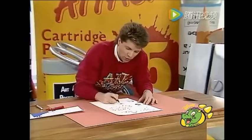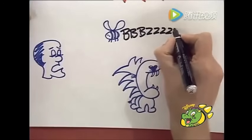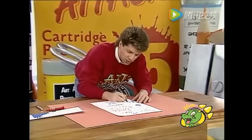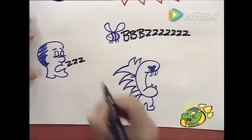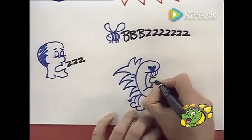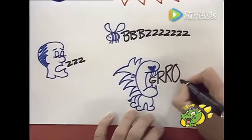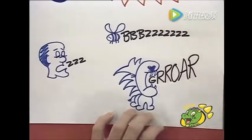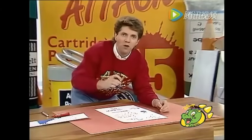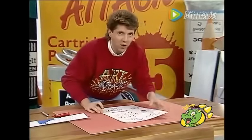What about for long, drawn-out noises? Well, make it long and drawn out. Bzzz. And for shorter noises, make your word shorter. What about noises that get louder? I'll just simply make the letters bigger and bigger. There it is. So it all depends what type of sound you're looking for, whether it's long or short, quiet or loud, and put some cartoon sound effects into your cartoons.